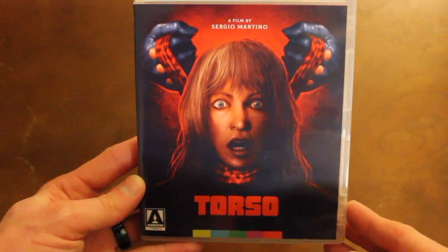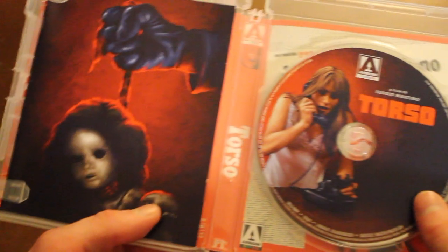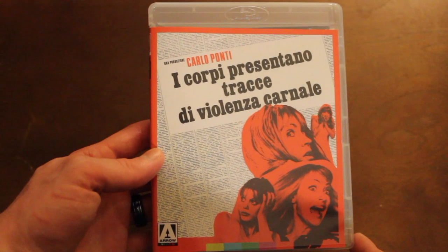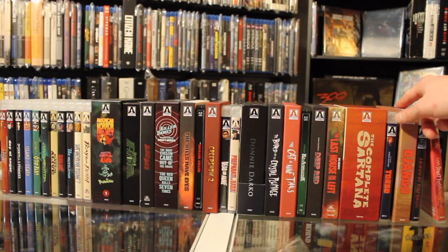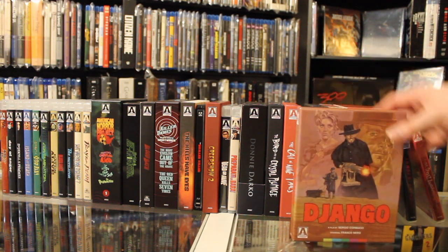Torso. Arrow Video, spine number 171. Released January 4th, 1973, and directed by Sergio Martino. Comes in a clear Blu-ray case, one disc set, Blu-ray only. Includes a 31-page booklet. Blu-ray is Region A. Up next, we have Django.